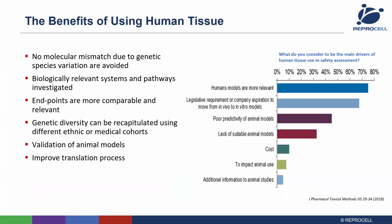So what are the benefits of using human tissue in preclinical testing? Well, firstly, there's no molecular mismatch due to genetic species variation to consider. Biologically relevant systems can be observed, endpoints are directly comparable, and genetic diversity can be incorporated. And human data can be used to help validate the animal models that we do use, as we saw in the previous slide, making sure that there are no surprises later in the process.